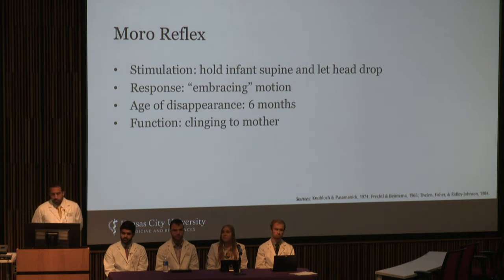So our patient had a weak Moro reflex, which is a response to sudden loss of support when the infant feels as if it is falling. To perform this reflex, the infant must be held horizontally on their back, and their head should be allowed to drop slightly. Now, a normal response would be for the infant to make an embracing motion by arching their back, extending their legs, and throwing out their arms.